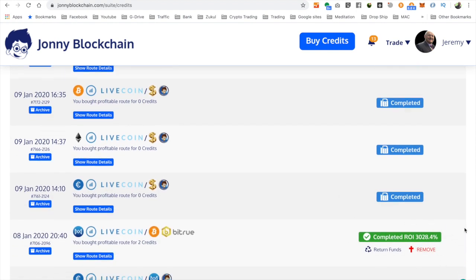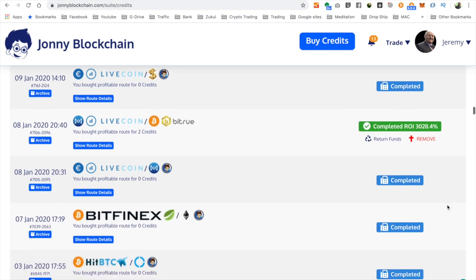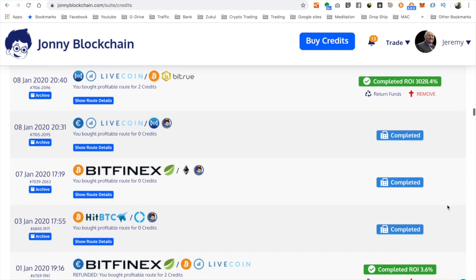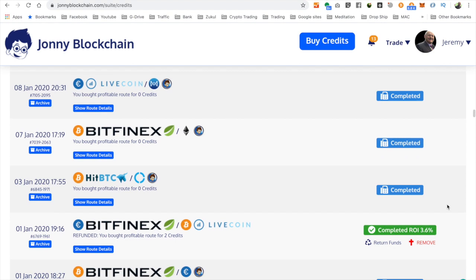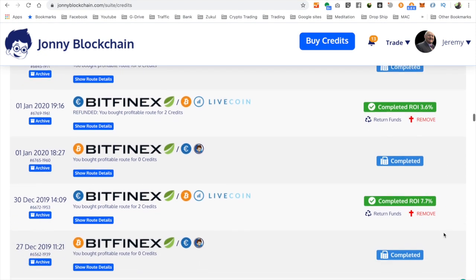I've got a massive ROI there on a coin, 3,028%. Now, you may be looking at the screen saying to yourself, well, is it possible to get these big ROIs on coins? Well, of course it is, because we're using different exchanges. We're not making the prices up. We don't make the trade.